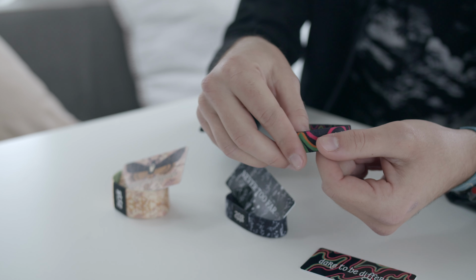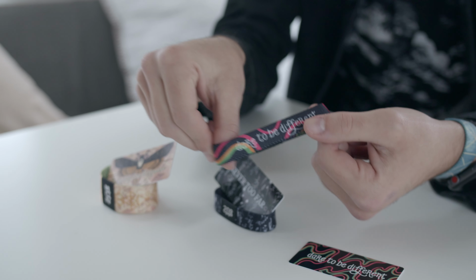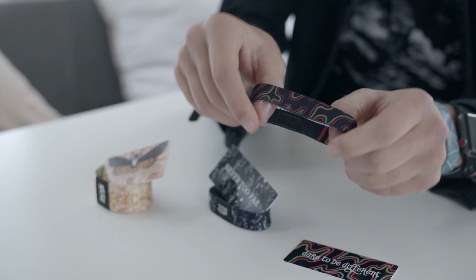So this one actually, it does stand out a lot, which I really like. I really like the colors on this one, especially on the backside too, because it's the same design. It's just bigger and brighter. Yeah. Which is super cool.